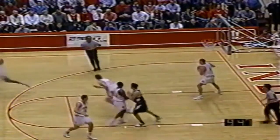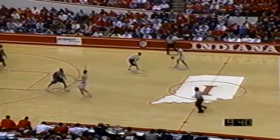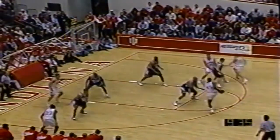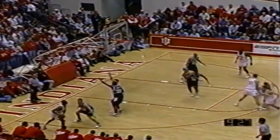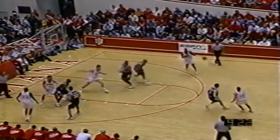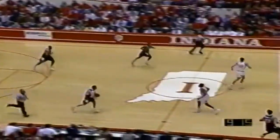Stevenson missed both. Easy rebound for Recker. Patterson outside. Again, not much screening. You can see Luke Recker gets caught standing inside. Once you don't get the ball inside, you need to move back out and either set a screen or get out of there. Close enough. Yeah, something like that.